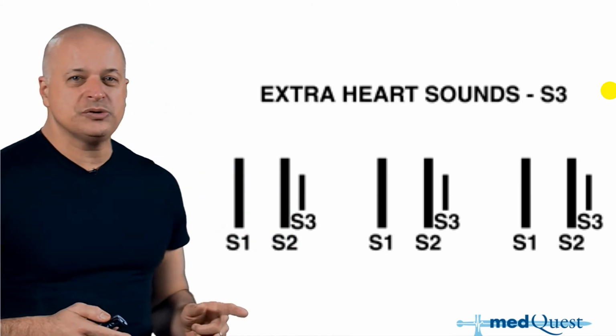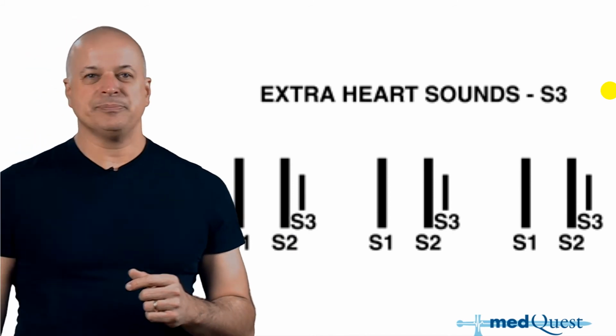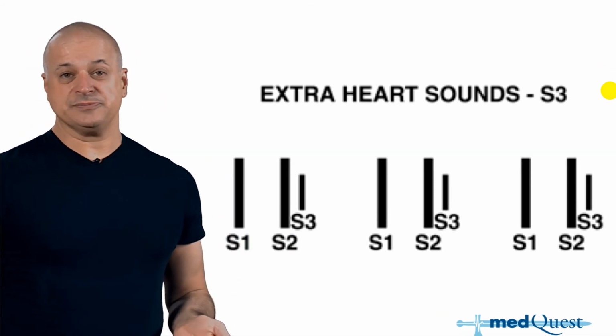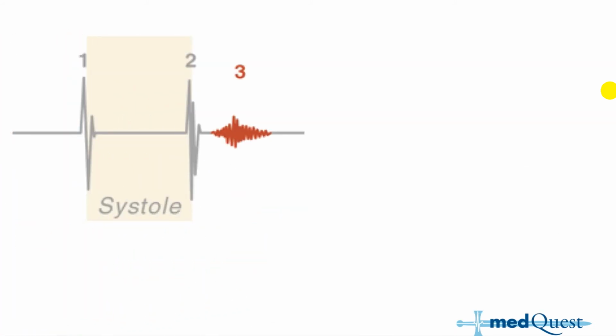But did you know that you can hear an S3? That was an S3 gallop. An S3 gallop can be a normal anatomic variant in a young, healthy person. It's the sign of rapid ventricular filling. It's an extra heart sound, okay?